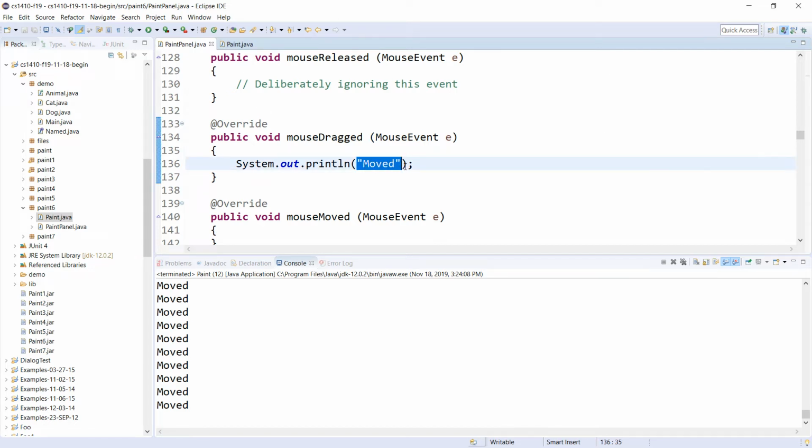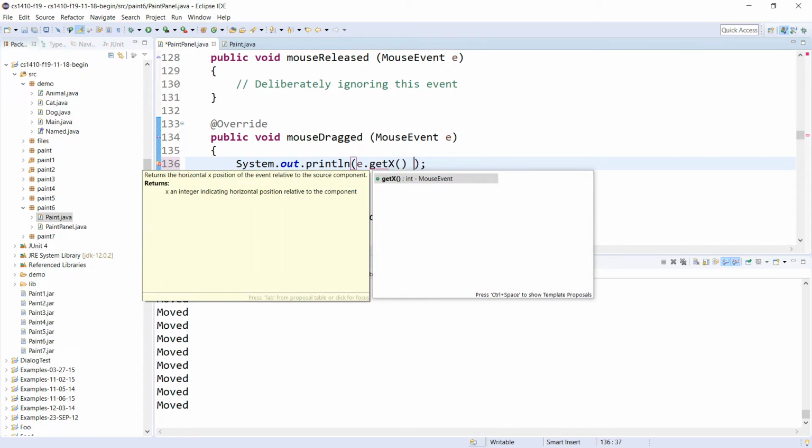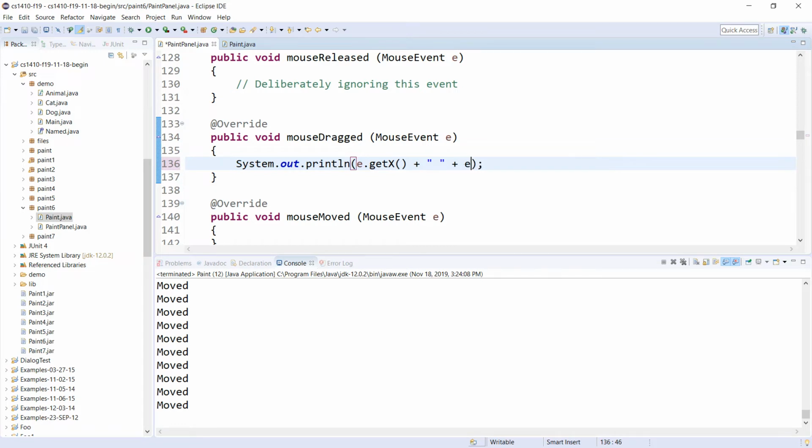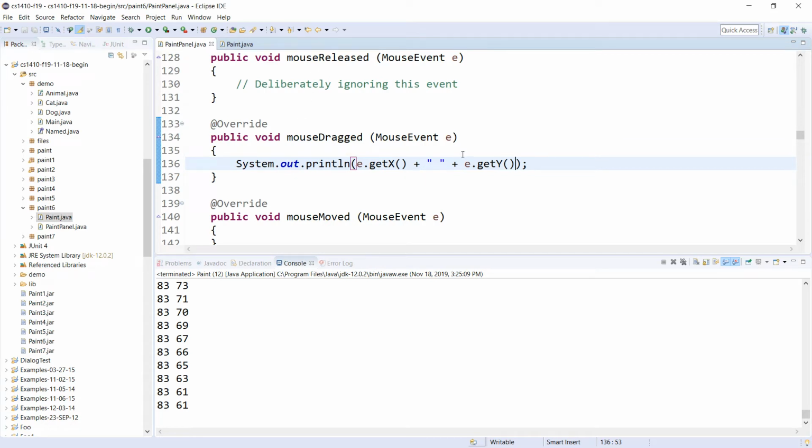Okay. So yeah, if we look at E here, it has a getX, so it'll give you the X coordinate and the Y coordinate. So I'll print those out so you can see what we're playing with. So let's run it. I depress the mouse, and then as I drag, you can see the X coordinate's getting higher and higher. Now the X coordinate is getting smaller and smaller. Now the Y coordinate's getting bigger. Y coordinate's getting smaller. So that's good. So now we have enough information to do what we need to do.